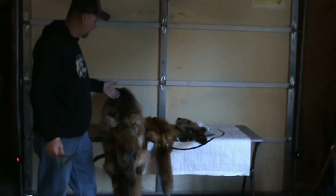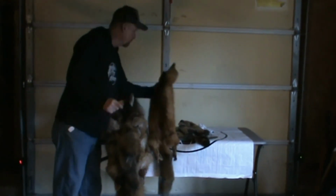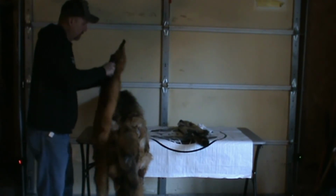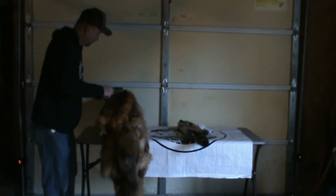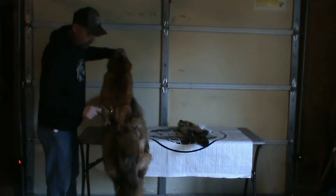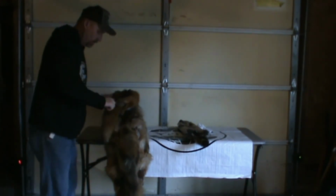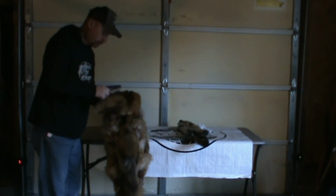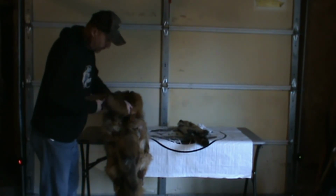Now when we go to our fur out animals, the only thing we do to them once we get them off the hangers, we just give them a final brush. Make sure there's no burrs in them. It's like this fox I'm doing right here. It's really easy to miss a burr. Just take the brush to them real quick.